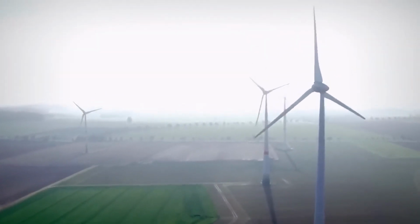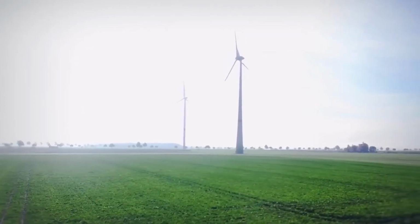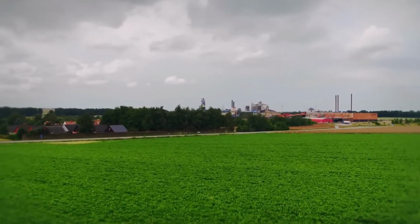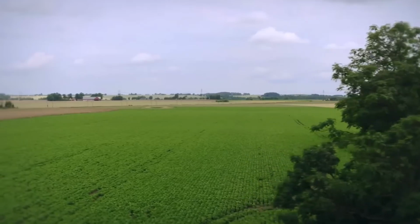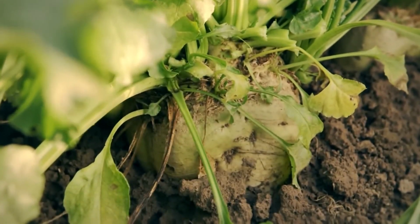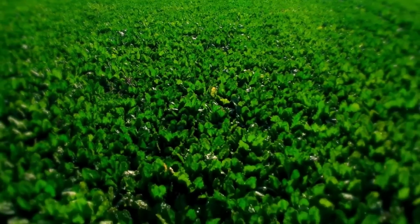Sugar is a natural part of a balanced diet in a healthy lifestyle and a day-to-day pleasure. Sugar has been produced from sugar beet in Europe for more than 200 years. But how do we turn beet into sugar?